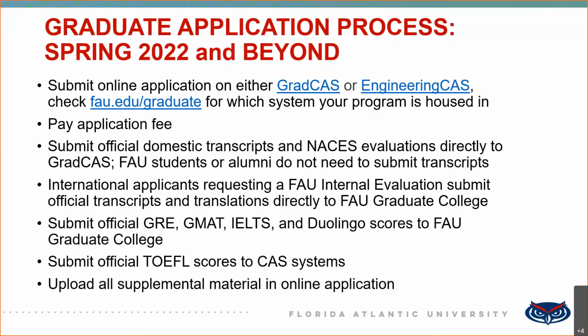So you'll want to make sure that you have your resume ready. Every student will be uploading a resume through the CAS system. You also want to make sure that you have your personal statement ready to go. You'll want to have the names and the email addresses of the people that you would like to recommend you, if your program requires letters of recommendation. You'll also want to have any sort of portfolio ready or anything else like that to upload directly into your application. Until you upload those documents, it will not allow you to submit the application.